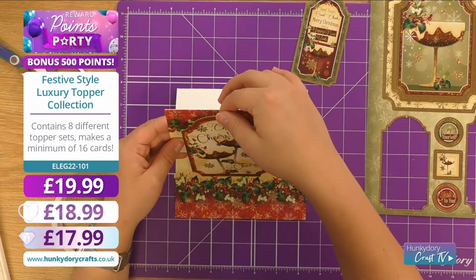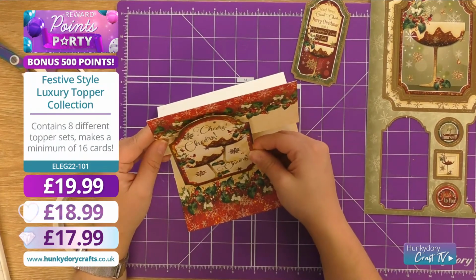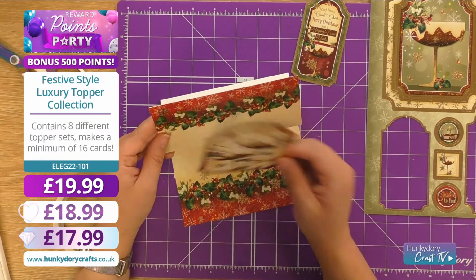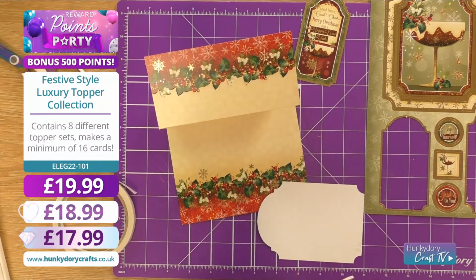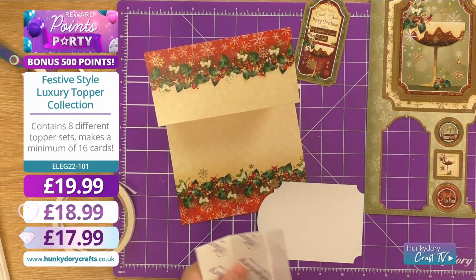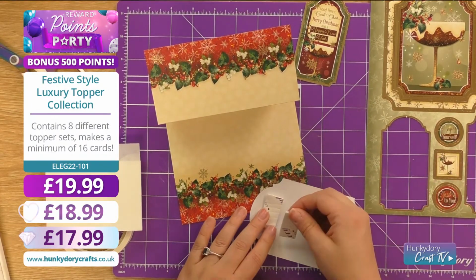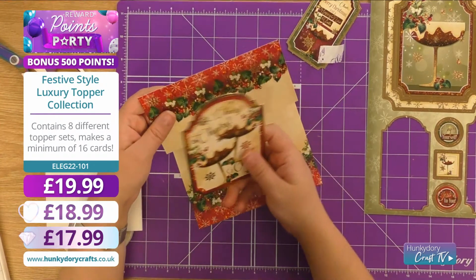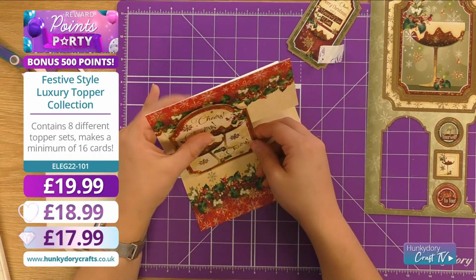Now this topper feels a little bit small for this shape, but I think if we raise it up, it'll be fine. If it was 5 by 5, I think it would have fit a bit better. But we'll keep going. You've got other ones you can layer up. I know, I did think I could use the bigger one actually, but I do like that larger one for other cards. So I'll just add my foam pads onto my topper here, and that's going to sit there.